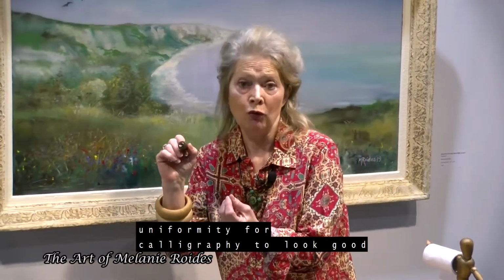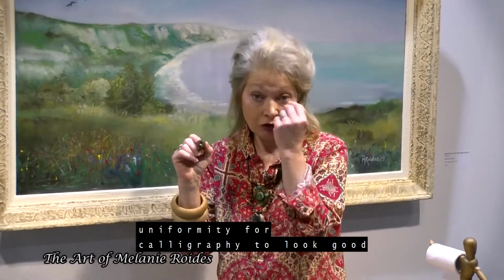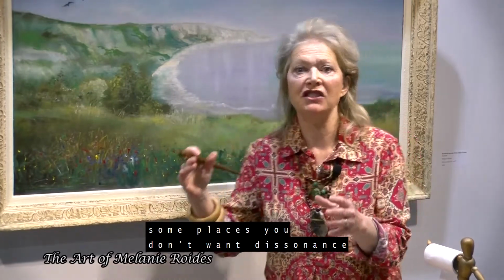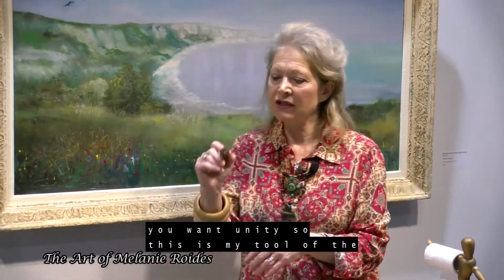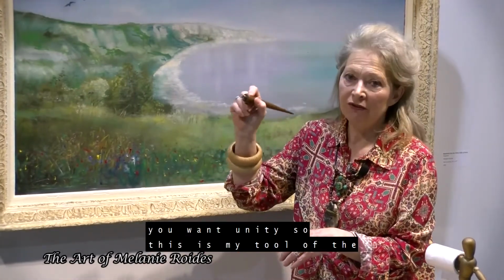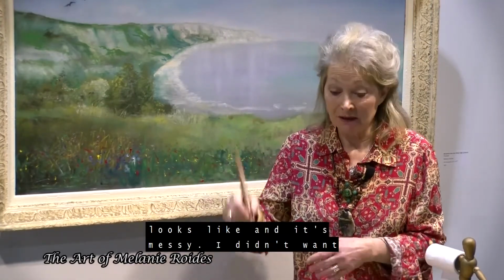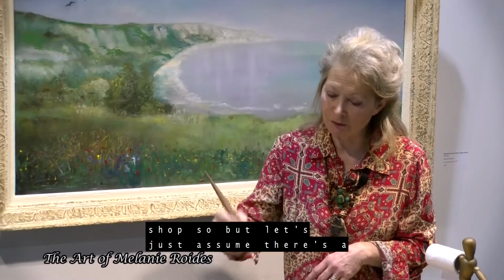You need uniformity for calligraphy to look good to the eye. You don't want big gaps in some places. You don't want dissonance. You want unity. So this is my tool of the trade for calligraphy. I didn't bring ink. We all know what ink looks like, and it's messy. I didn't want to bring it and drop it all over the shop.